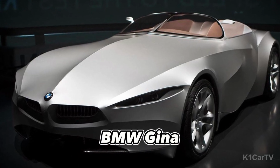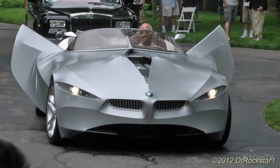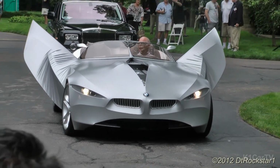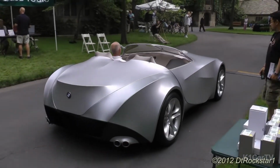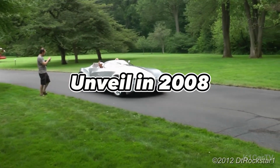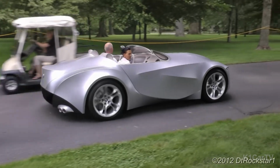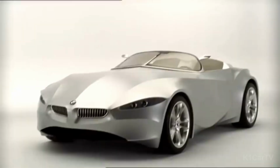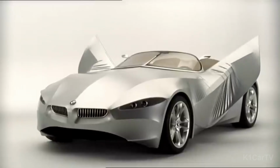BMW Gina. The BMW Gina is a concept car that revolutionized the automotive industry with its groundbreaking design and innovative features. Unveiled in 2008, the Gina showcases a unique fabric skin that can flex and shapeshift, enabling the car to change its exterior appearance and even adjust its aerodynamics.